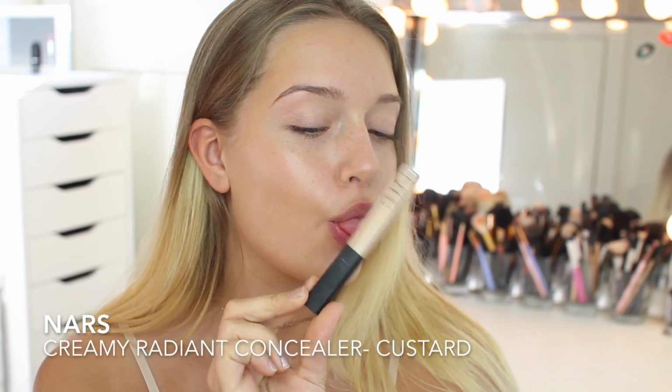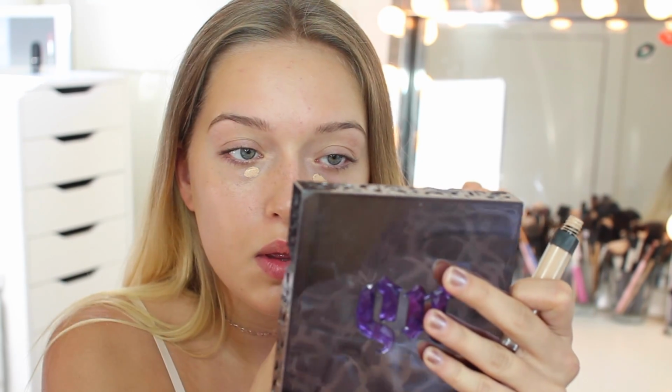I am using a super tiny amount just because my face is so pale compared to my body, and this will just kind of even my complexion. And I'm just using my fingers to blend it in because I feel like that gives you quite a natural look, and you really don't need brushes day to day, and this is an everyday look.